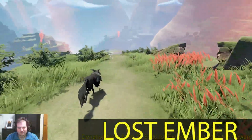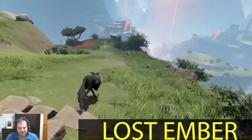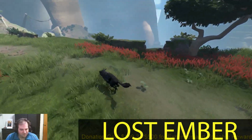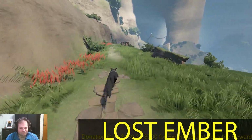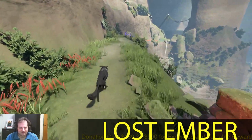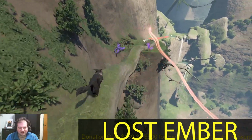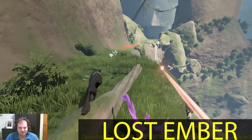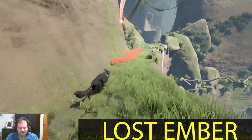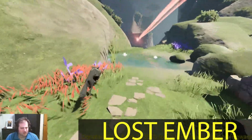And that is Lossember. This is a very beautiful looking game, and it gives us the impression that we're going to be exploring this land as what looks like either a coyote or a wolf, as we're trying to discover our long lost past, and essentially allow our soul to, I guess, basically find peace. And while the environment looks amazing, the gameplay itself, unfortunately, is kept very basic.